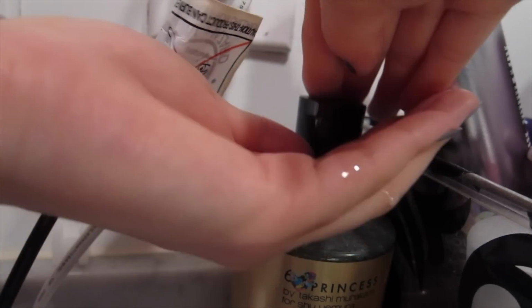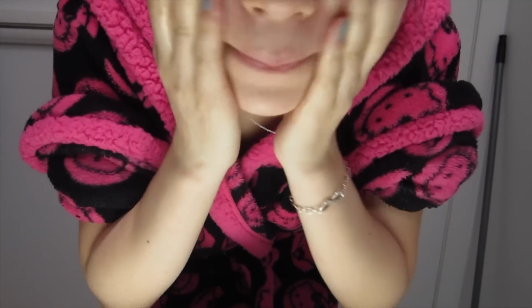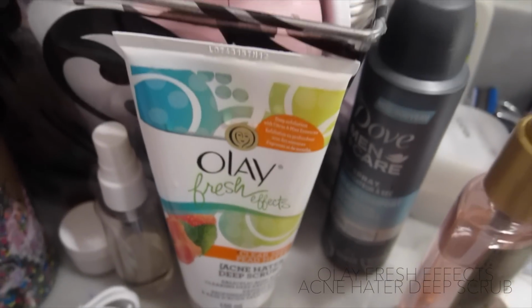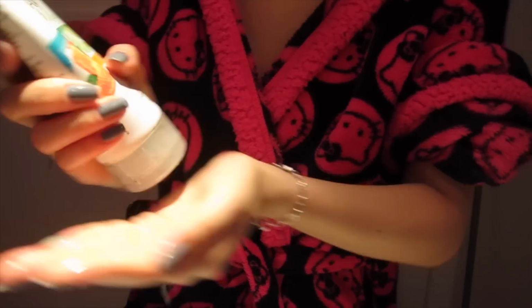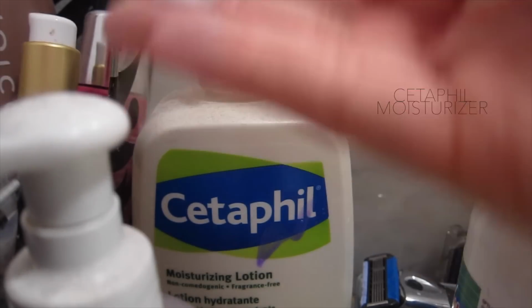I love how soft this makes my skin feel right in the morning. And once I wet the cleansing oil, I use my Clinique Sonic Brush to make my face nice and soft. Then I use my Olay Fresh Effects Acne Heater Scrub because my face is breaking out again from the stress, and it works really well on taming my breakouts right from the start. Then I finish it off with my Cetaphil Moisturizer.